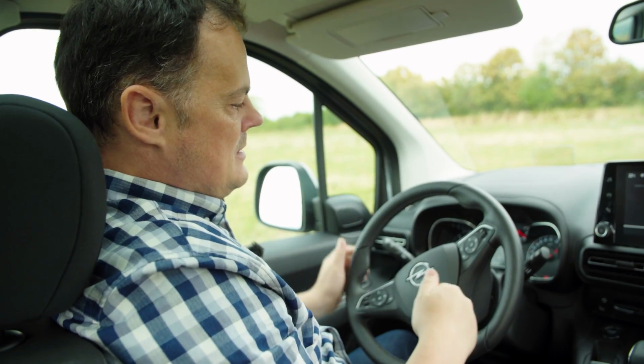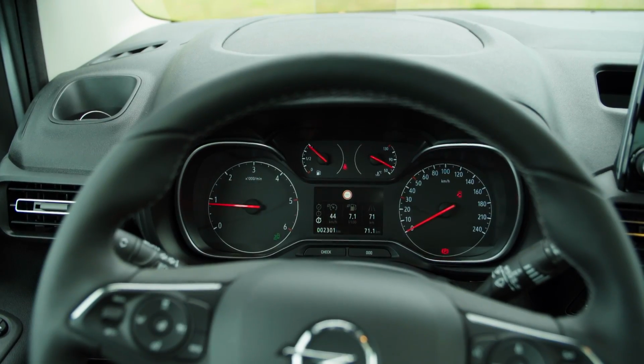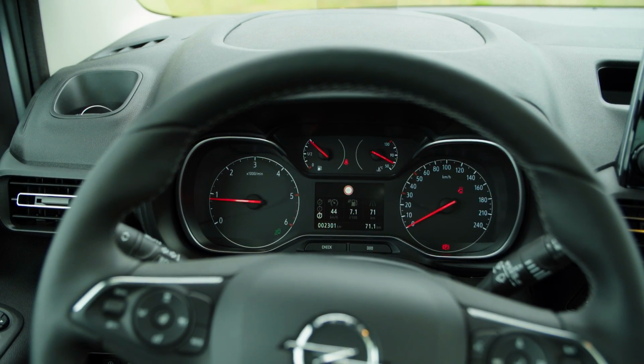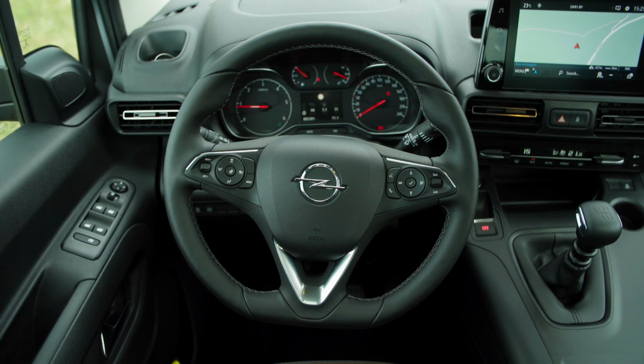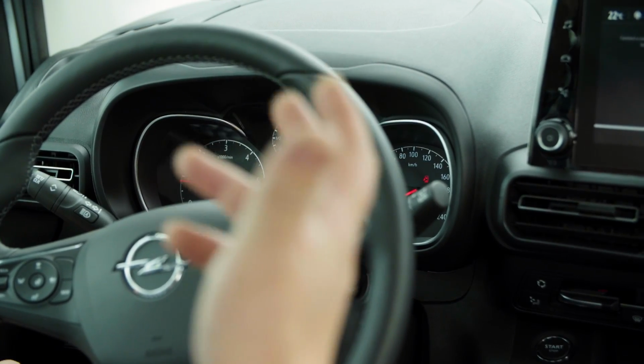Coming further down, I really like the simplicity of the driver's display. We do have a digital display in the middle here, and it gives us all the information we want. It tells us what our fuel efficiency is, it tells us what our average speed is, it tells us what the speed limit is. Now, we have cameras on this car that look at the road signs.